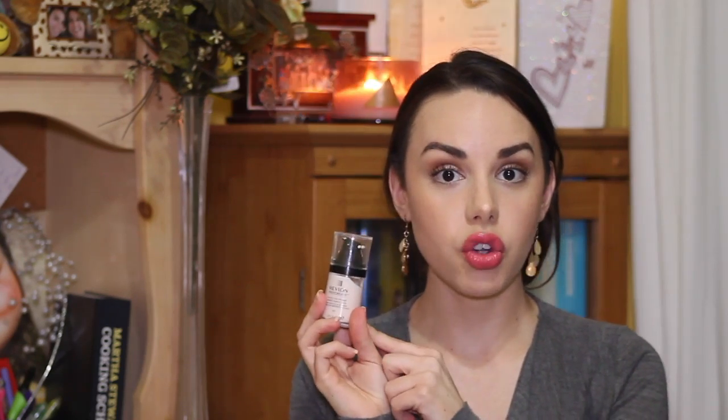So this one I actually enjoy more than the Tarte. It makes my makeup last longer. Tarte just made it fall right off, regardless of what type of foundation I was using.